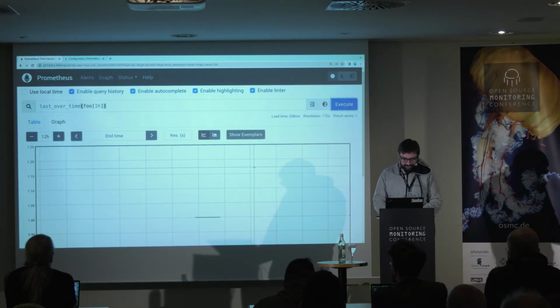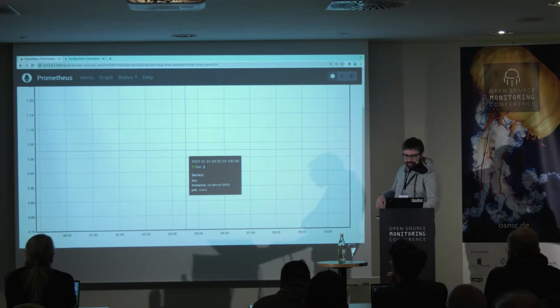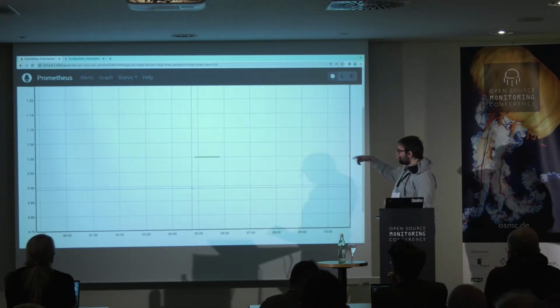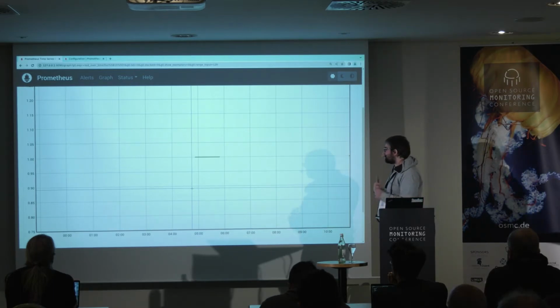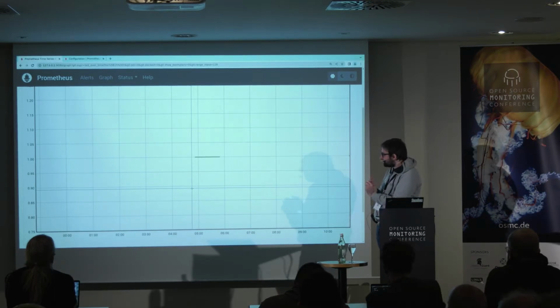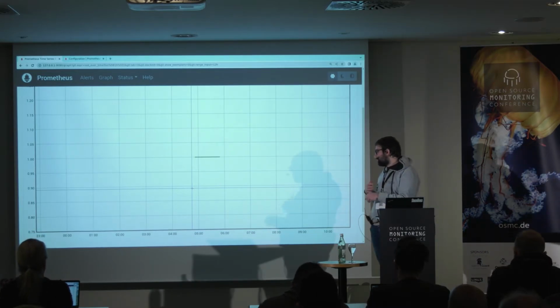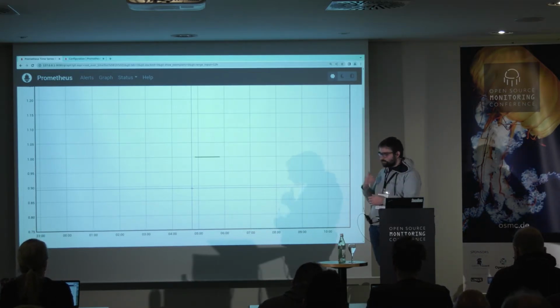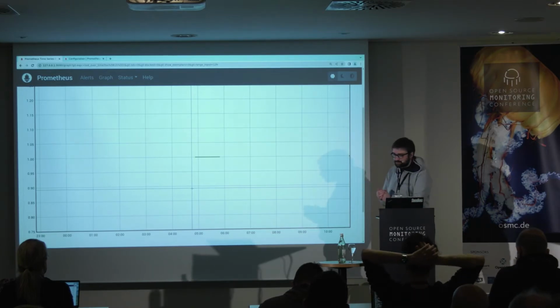So if I execute it, okay. Now we see that we have been able to ingest a metric into Prometheus that was from 6 hours ago, which is a feature that came in Prometheus 2.39, about 6 weeks ago. So now if you have an advanced monitoring scenario, or if you somehow need to ingest some kind of old data, you can do it in Prometheus, with some limits.